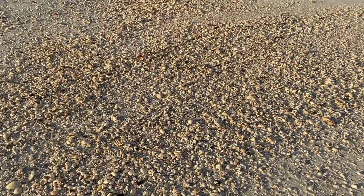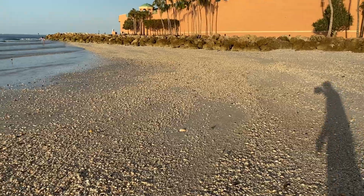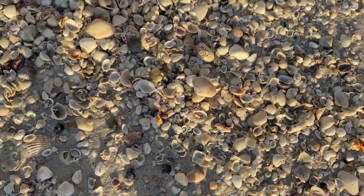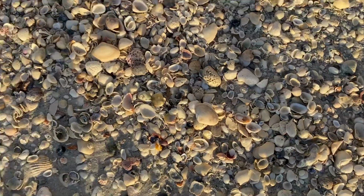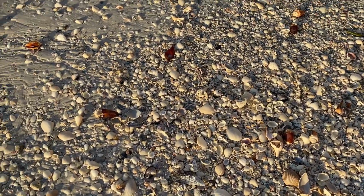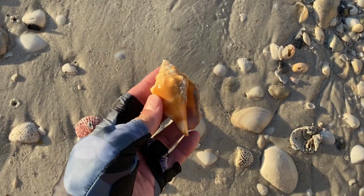Going to jump down to the low tide rack line here and see if there's any big chunky stuff down here. Always hoping to find something really special like a Junonia on days like this. We still haven't found one yet, so I'm always looking for those square spots of a Junonia or something really big like a big horse conch or a big lightning whelk. But I'm super happy, there's shells everywhere. I know it's going to be a great day, but right now I'm just doing quick scans.